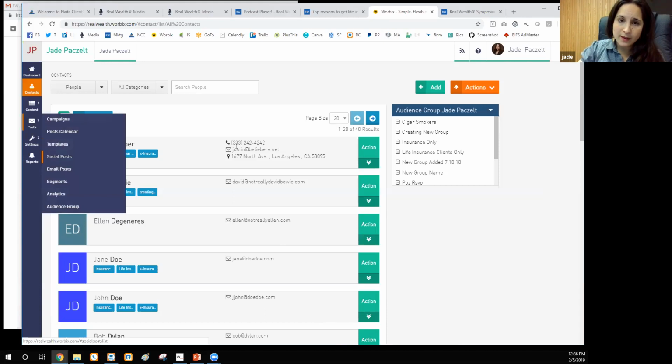The benefit of using a tool like this instead of just going on Facebook, for example, and posting is the scheduling feature. Let's say you know you're going to have a seminar next month, and you want to post on social media about it every day, but you don't have time to go on Facebook every day when you should be working. You can sit down in one sitting, schedule social media posts out for the rest of the month and call it a day. Email posts is where you can design and send your own email blasts, and analytics, audience groups. Groups is where you can create lists of people for targeted marketing, lots of cool stuff.